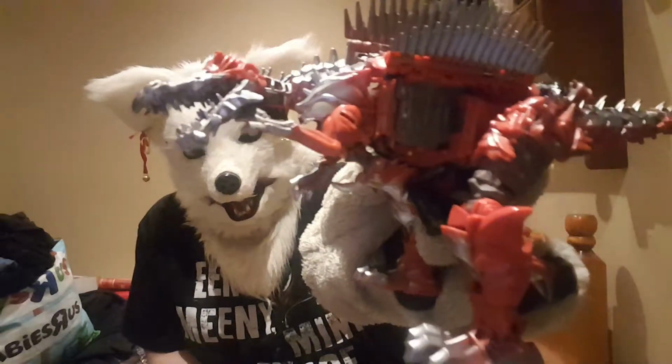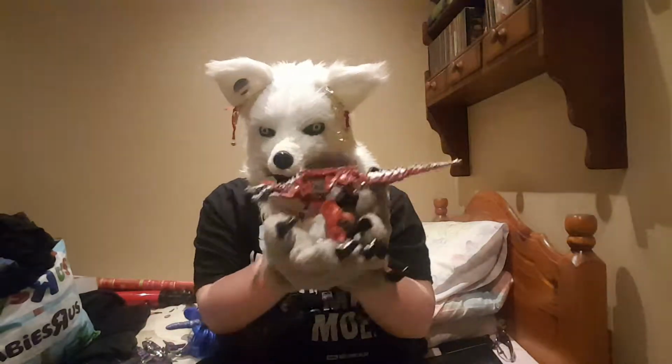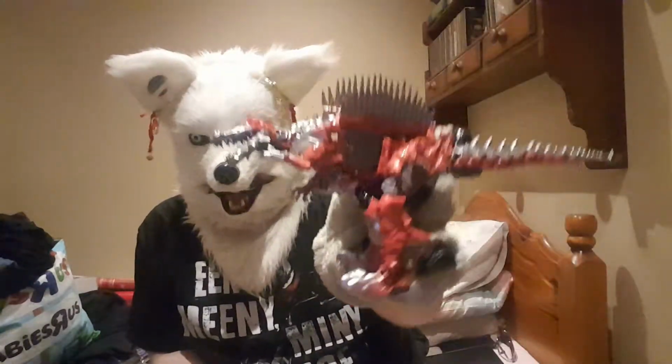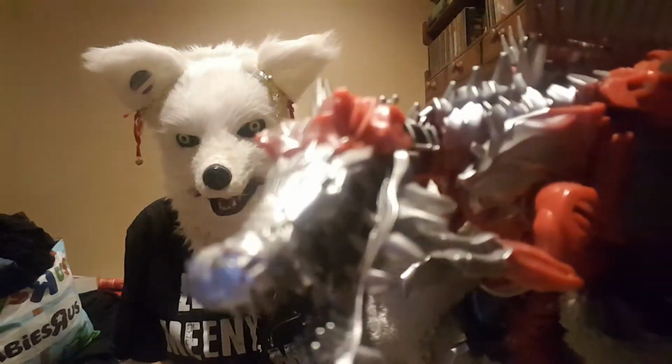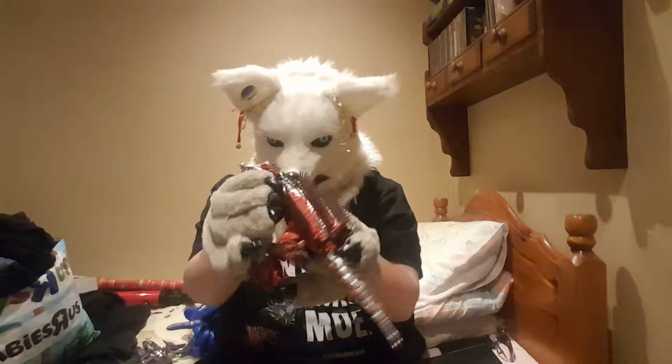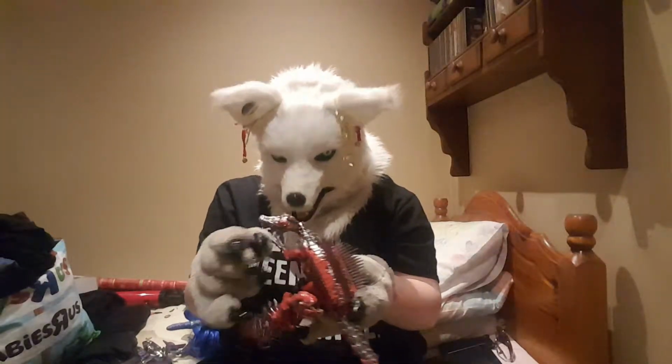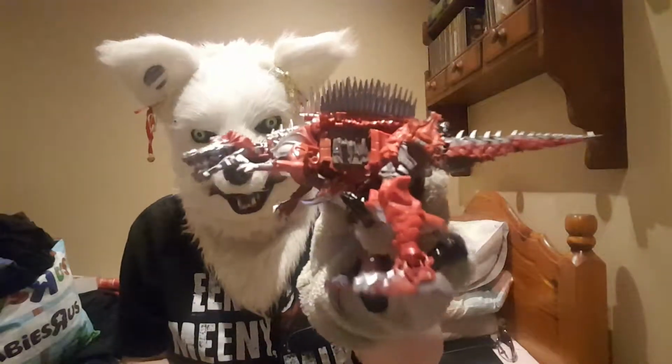The film itself may have been crap, but it brought out some really good toys. And Scorn is my holy grail. Not my holy grail of Transformers, but my holy grail of Last Knight movie Transformers. Just because he's a nice, big, red Spinosaurus. And the head sculpt is just cool. Unfortunately, the neck on mine is a bit floppy. So that's why his arm was up, propping his head up. But yeah, definitely recommend you getting this guy if you can find him for a good price.